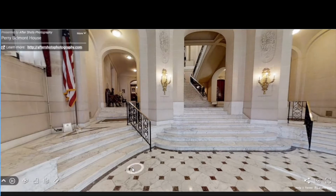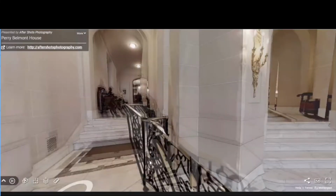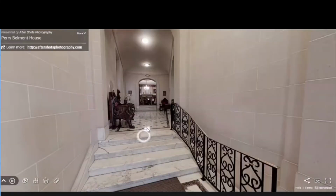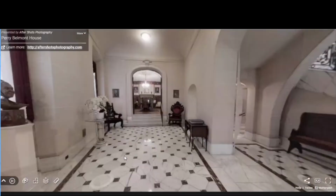So we're going to hop up here, and I'm going to take you down this ambulatory hallway. This is the 18th Street side of the house. The mansion is in the shape of a triangle, basically. It was previously a national park.